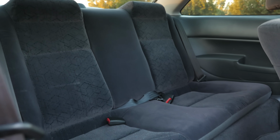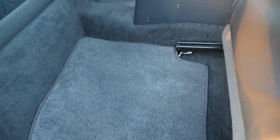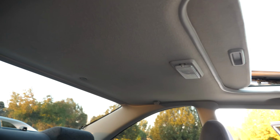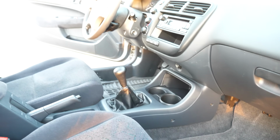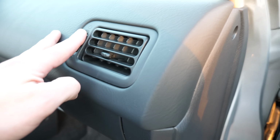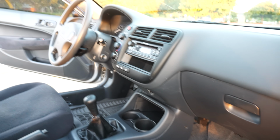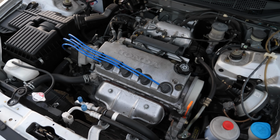But this car is literally a time capsule, dude. It's nuts. OEM rear mats. I don't even think I've seen OEM rear Honda Civic Coupe mats, which is just incredible. The headliner here, perfect. Not a tear, not a scratch, not a cigarette burn. In everything in here, all the clickiness, the shifter, all of this stuff still feels new. It's crazy.